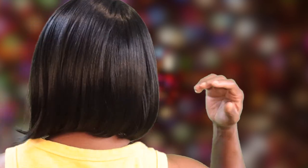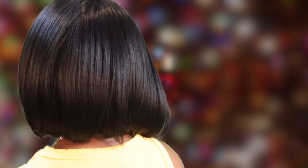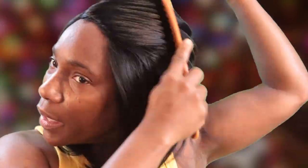Nice fit. Let's look at the back. Hopefully you guys can see the back. She is big head friendly, so you don't have to worry about that. That's what it looks like on the perimeter.